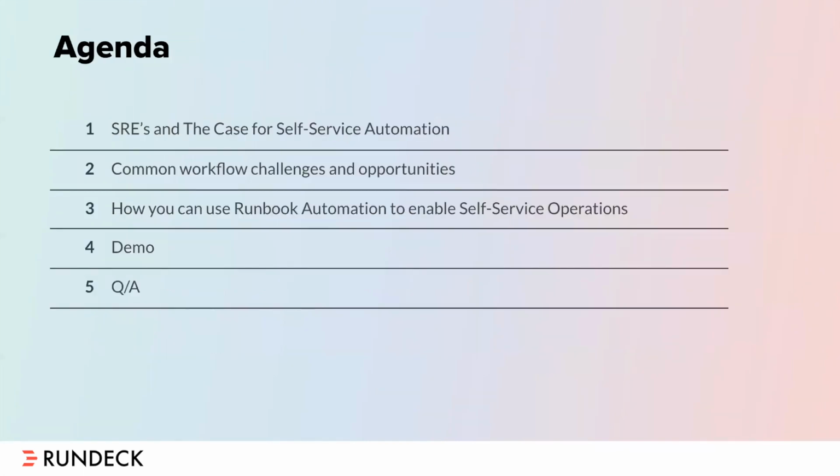Today we're going to take a look at the case for self-service automation as it applies to SRE concepts and principles. I've had a chance to work across a few really great SRE teams and introduce them to some of the benefits of runbook automation through Rundeck. In addition, we'll take a look at some of the challenges and opportunities that I've seen as I've worked across these cases with the teams, and how self-service automation can be supercharged through Rundeck and really enable those SRE teams' concepts and principles.